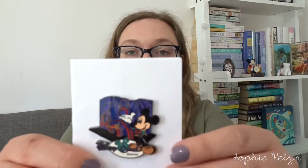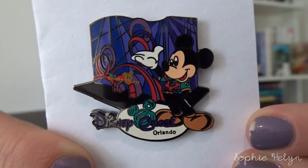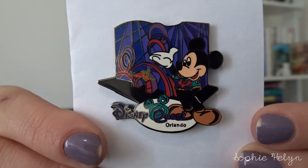This is a pin of Mickey in front of Disney Quest in Orlando. This is no longer an attraction. This is where the NBA big attraction is now at Disney Springs, but back when it was Downtown Disney, they had Disney Quest. And if you don't know, Disney Quest was an amazing indoor theme park, really interactive, quite ahead of its time, with things like VR headsets. You could build your own roller coaster, make your own music, draw things, make these 3D figures.